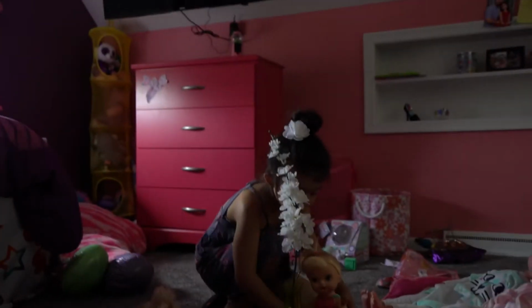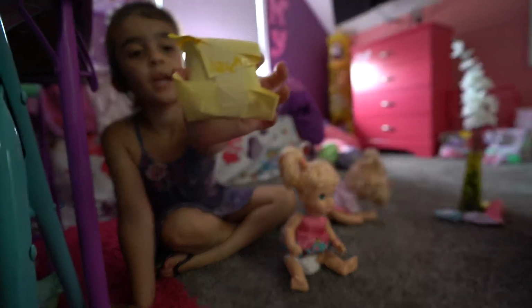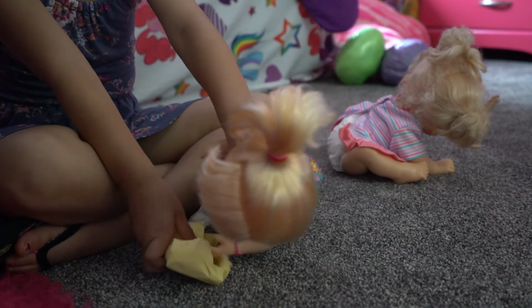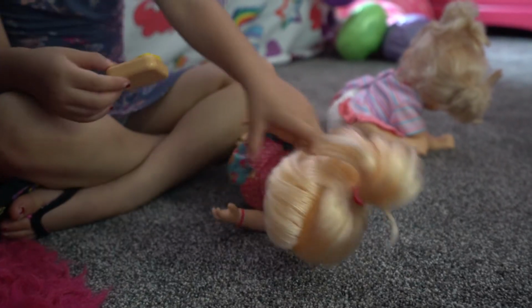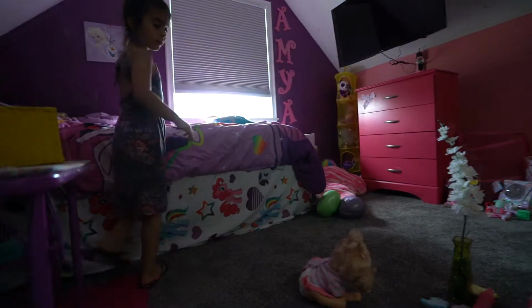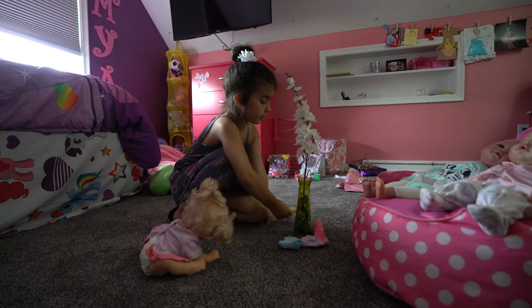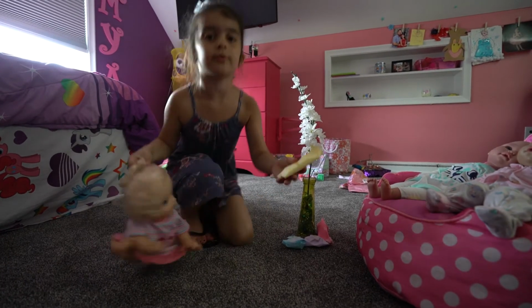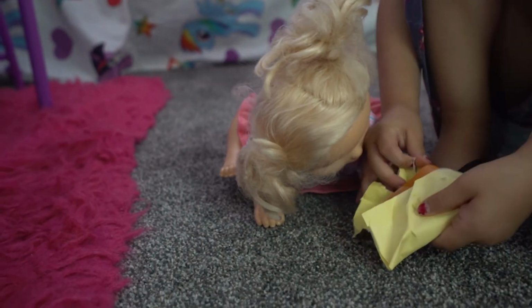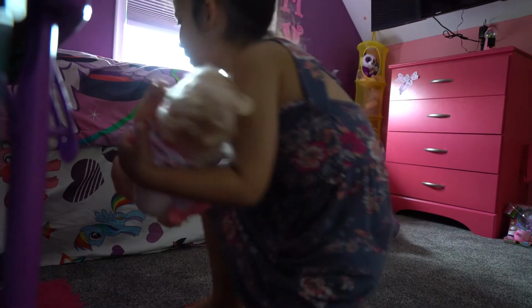Now it's her turn. This is her present. So this is her present. She got bread with cheese on it. Sure. And now it's Charlotte's turn. Charlotte is right here. This is Charlotte's present. Another piece of bread. We're going to put her to bed.